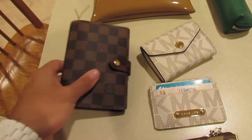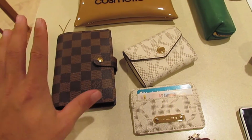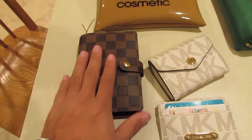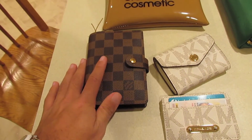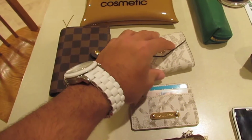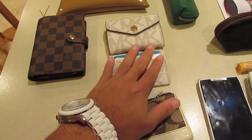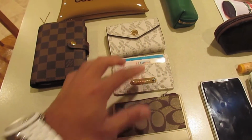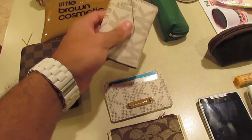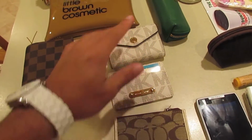This is my latest Louis piece. I'm going to be doing a full video on that, but it is a Louis Vuitton small 6-ring agenda. It's the PM size in the Damier Azur. I've got a couple smaller items here. This is basically my wallet system. I've been really liking not using a full-size regular wallet. I'd rather use a couple smaller items just because it makes switching bags a little bit easier.